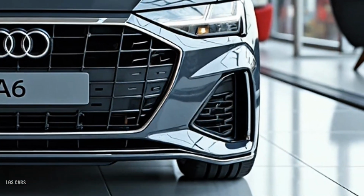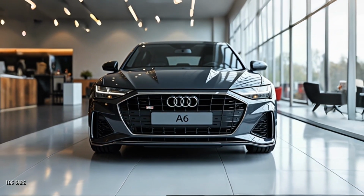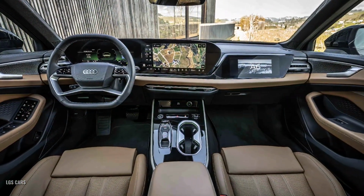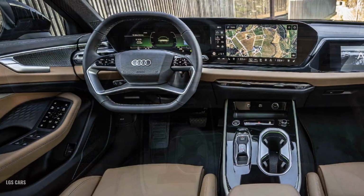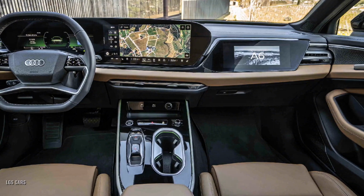The 2026 Audi A6 brings a refreshed design that exudes modern sophistication. At the front, the signature single-frame grille is wider and more sculpted, flanked by sharper matrix LED headlamps that provide a more aggressive and high-tech look. The silhouette is sleek, aerodynamic, and unmistakably Audi. Refined lines flow seamlessly from the hood to the tail, giving it a sporty yet executive appearance.